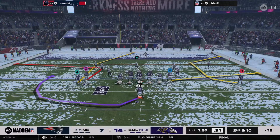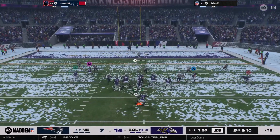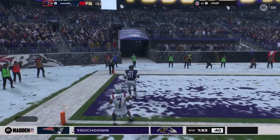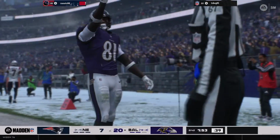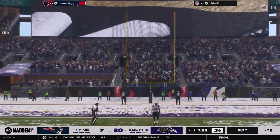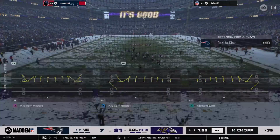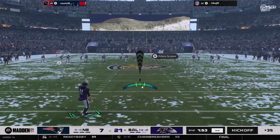After the incomplete pass, here now is second and 10. To throw is Jackson. Oh, he's got a man wide open, complete. And he is into the end zone for a Baltimore touchdown. A.J. Brown with touchdown number 15 on the year and second of the game. And the Ravens have taken a 2-touchdown lead now.